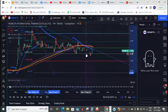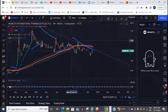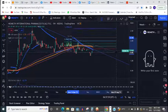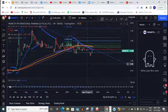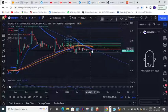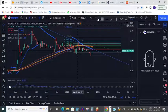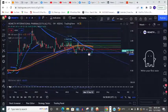Let me use another Fibonacci retracement. The trend is broken. We are still below this trend line. And this is a support which is trying to hold. Then we can have a triangle formation here. If in the coming week there is a breakout, then we can expose this level.